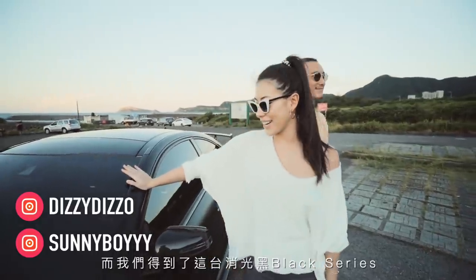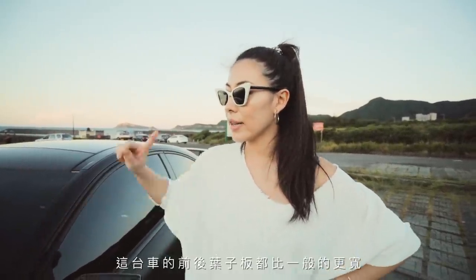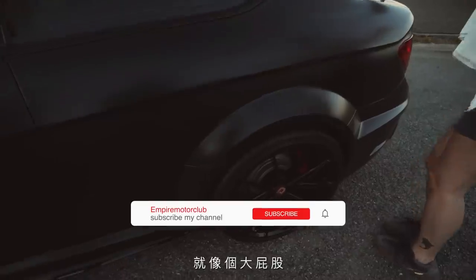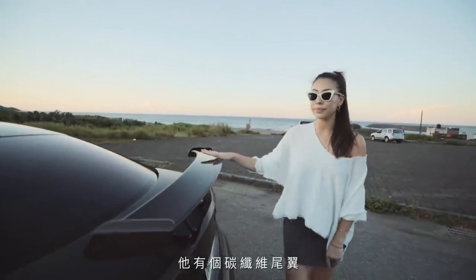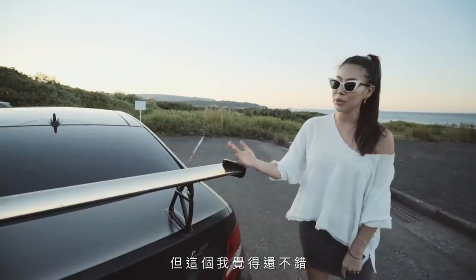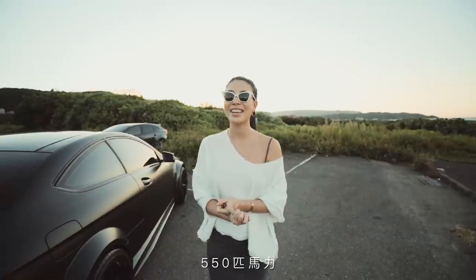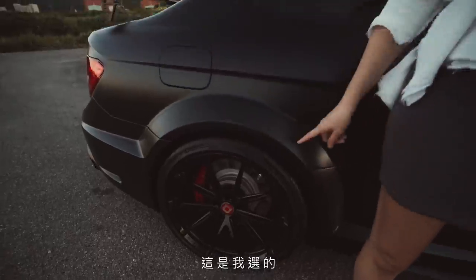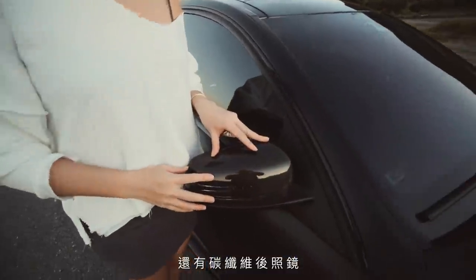We got our hands on the matte black series. The front and the back fenders are both wider, like a fat booty. It has a carbon fiber wing spoiler. I don't really normally like spoilers, but this one I'm okay with. It's kind of subtle, you know. It has over 500 something horsepower. Now it has 550. It's got KW suspension, Claussen ID wheels. Yeah, I picked them out. It's got carbon fiber mirrors. It's very cool. It's got Renntech headers, Renntech ECU.